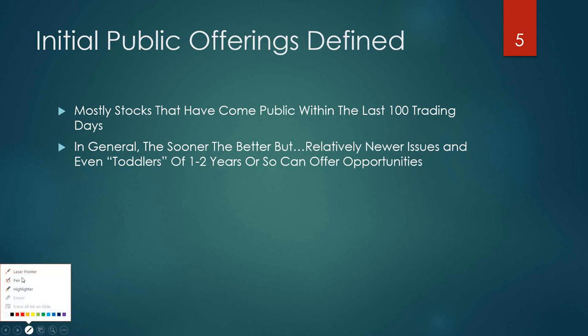I guess we have to describe or talk about what an IPO is before we get started looking at the charts. So let's take a look at that. The way I define them is mostly stocks that have come public within the last 100 trading days. And in general, the sooner the better.